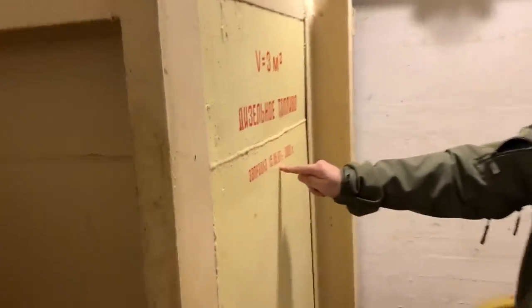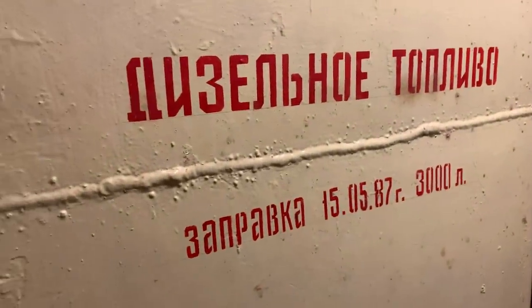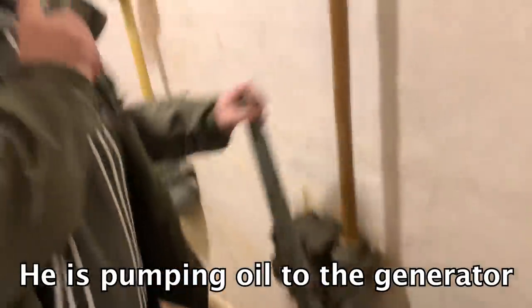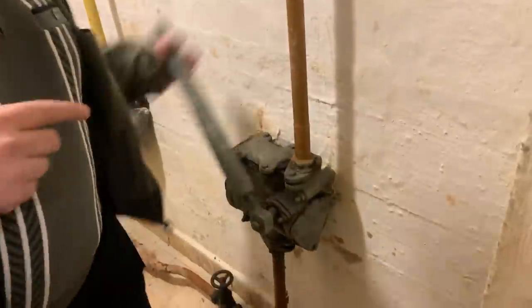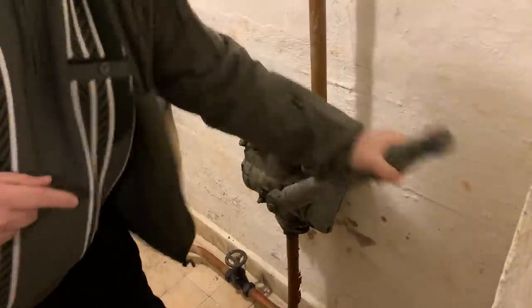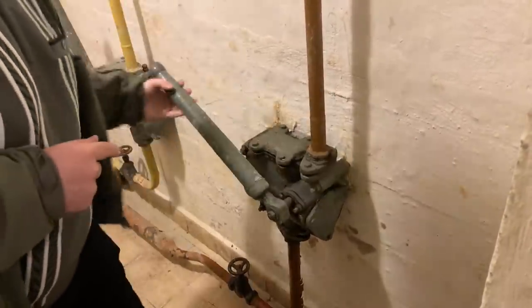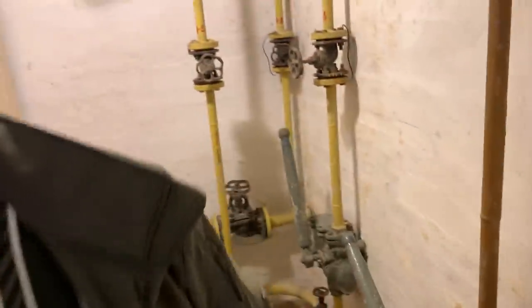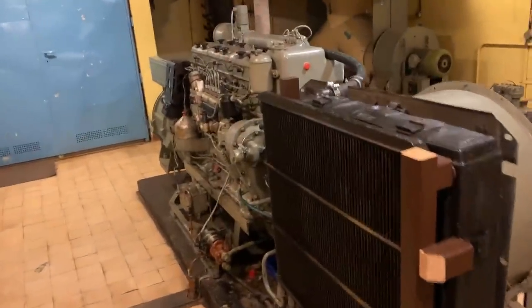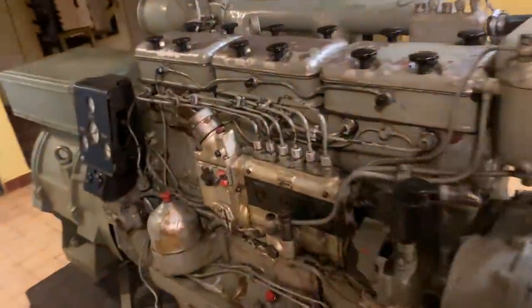Here we have the pump. Look, 1987. It's not that long ago, really. We have oil here, and the pump. It's pretty quiet still. Oh, I can hear it. Oh, it's very simple construction. This is important because now we have oil in the engine. It's original and we use it. Oh, it still runs? Yes.